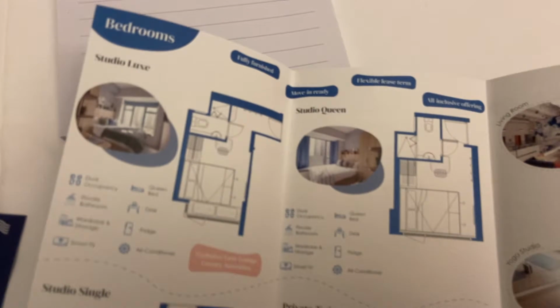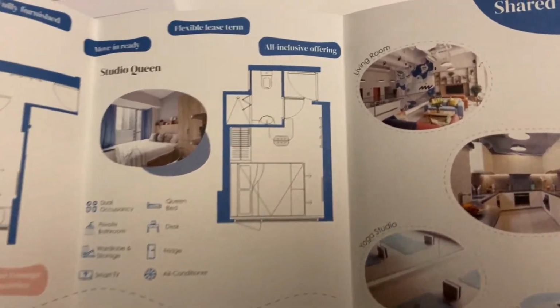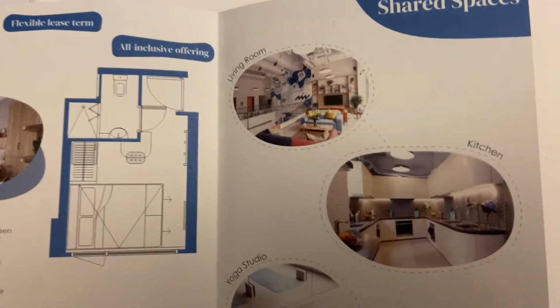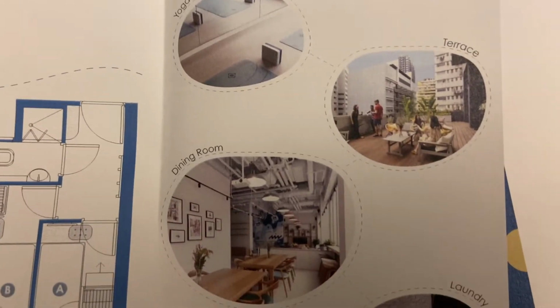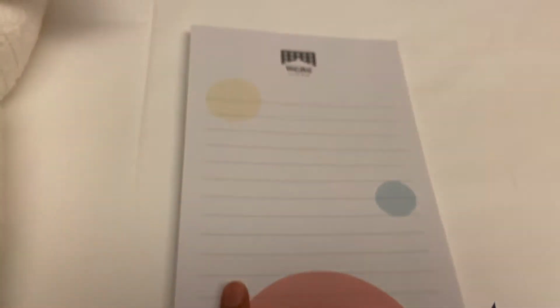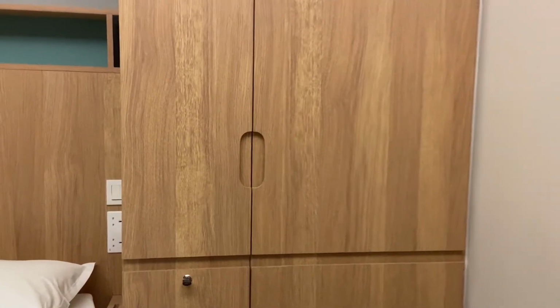These are the type of rooms that they have. We just had a tour and I saw the living room. It's just not allowed to take videos, but maybe later we'll have more chance to sneak in. Yeah, that's exactly what it looks like. And the laundry. Crazy. Ooh, I love notepads. Thank you so much. And then let's try to open this closet here.